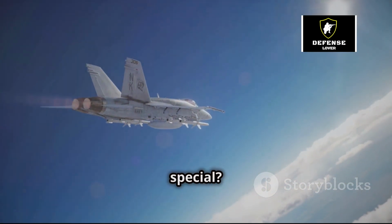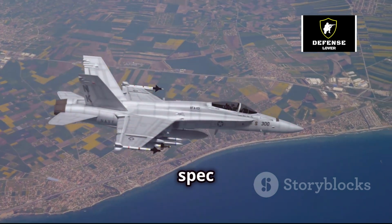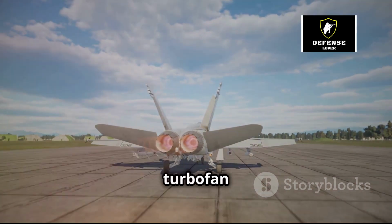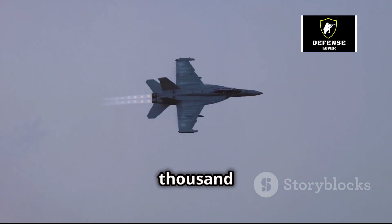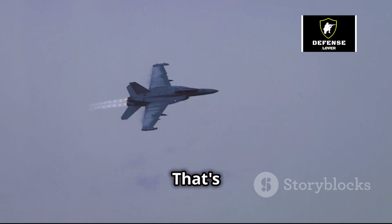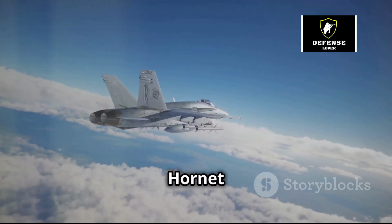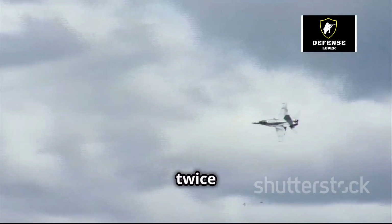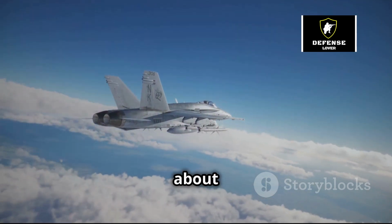What makes the Hornet so special? Well, for starters, it's got a pretty impressive spec sheet. It's powered by two General Electric F404 turbofan engines. These babies can produce over 17,000 pounds of thrust each. That's like having two dragsters strapped to your wings. The Hornet can reach speeds of over Mach 1.8. That's almost twice the speed of sound. Try catching that. But it's not all about speed.